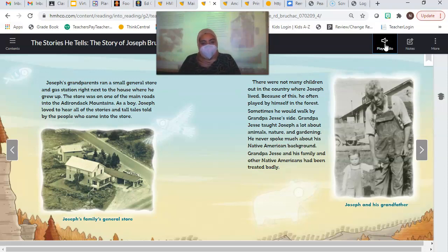All right. Moving on. What details in this picture help us understand more about where Joseph grew up? Why does the picture help us understand more?